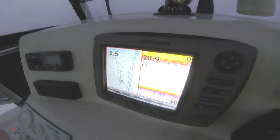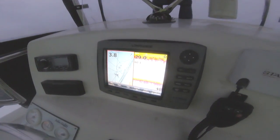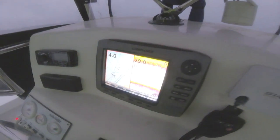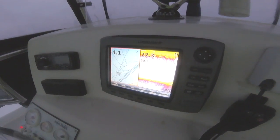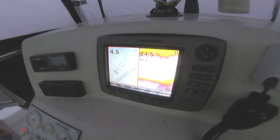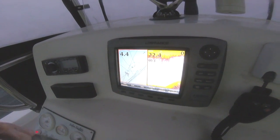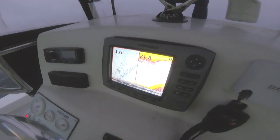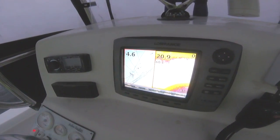So I'm going to pay really close attention to where that picnic line intersects my ledge, because I believe that's where the fish might be. They're either going to be on one side or the other of that picnic line because the conditions are going to be better or worse on either side. So here's my ledge coming up, and I'm looking for where that picnic line intersects my ledge. And you see I'm coming up on it just about right now.